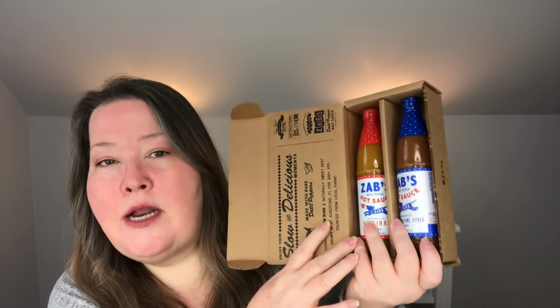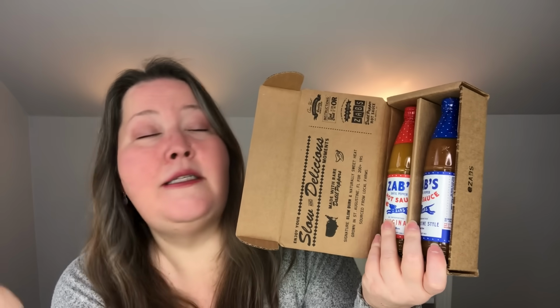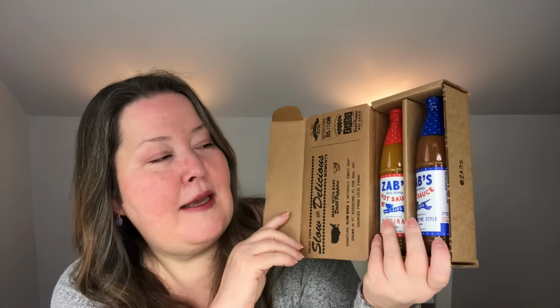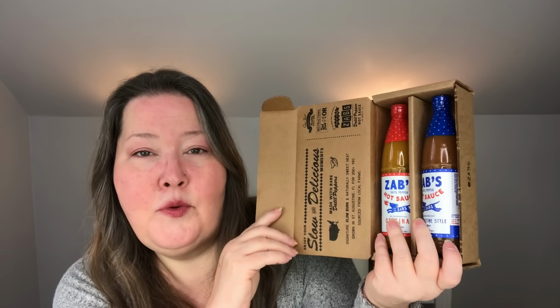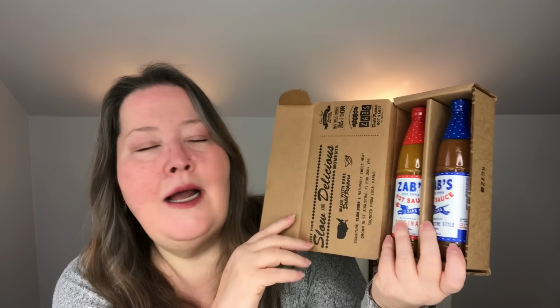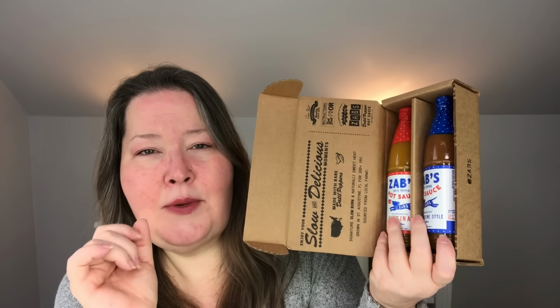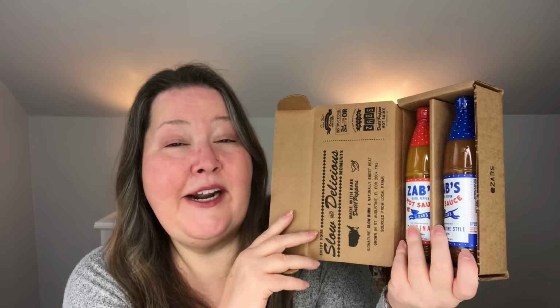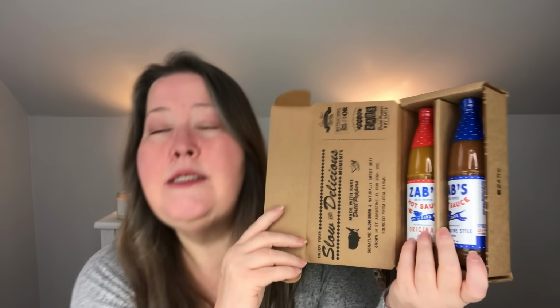But they usually seem to sell it with the red one. The red one is lovely. It's quite delicious. However, whenever I have the choice of picking the blue, like reaching into my fridge, I'm going for the blue. It's got just a little bit of sweetness to it. It's not a lot. It's very subtle. It's very nice. And the way that the red one mostly gets used is when I'm cooking, because it doesn't have that sweetness in it, so it doesn't affect the recipe. This is Zab's.